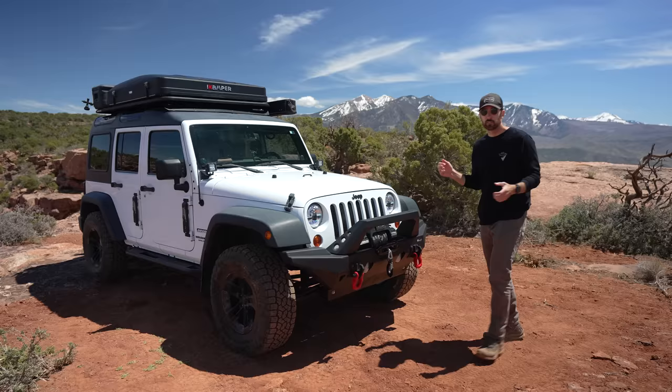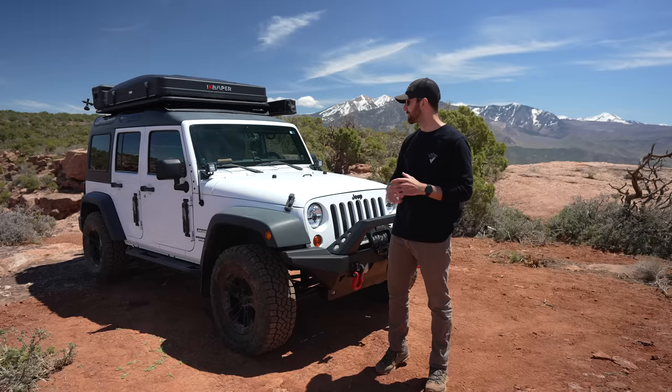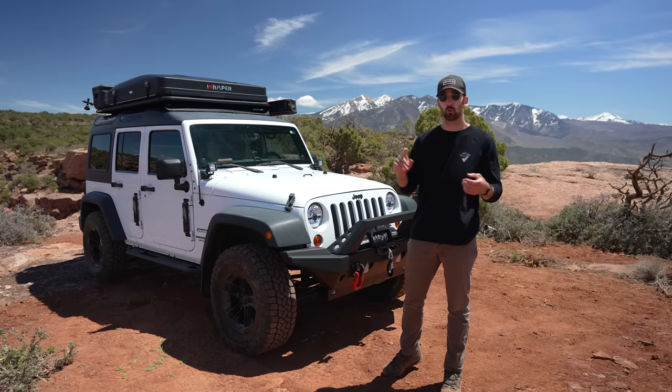So the Jeep is a 2013 four-door Wrangler Sport Unlimited. When I left Florida, it had about 72,000 miles on it, and now I just hit 145,000 the other day. So I've definitely put a ton of miles on this thing over the last 3 years. Luckily, no major issues, knock on wood. With regular oil changes and regular service, this thing's held up great.